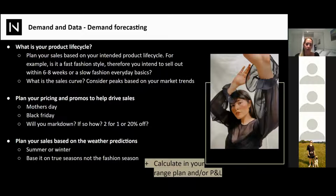So this is now where, as mentioned, you've got this overall idea of a flow. This is now where you need to get into, okay, my product, my demand. Let's go back to that. What is the product life cycle of your product?